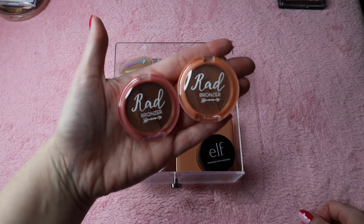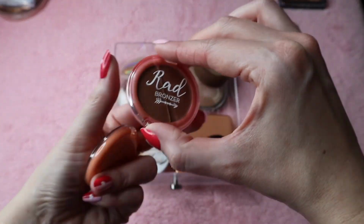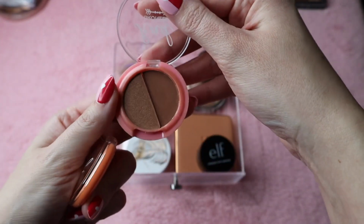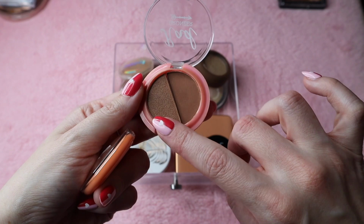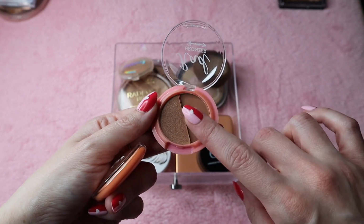Same with these 2 little bronzers from LA Colors, the Rad bronzers. Now this one is way too dark for my skin tone. It has like a dual-sided light. There's the shimmer and then the matte, and you can mix them if you want to. They're really cute, but this one's too dark for me.